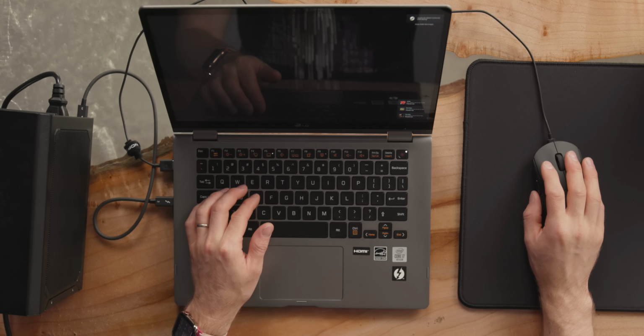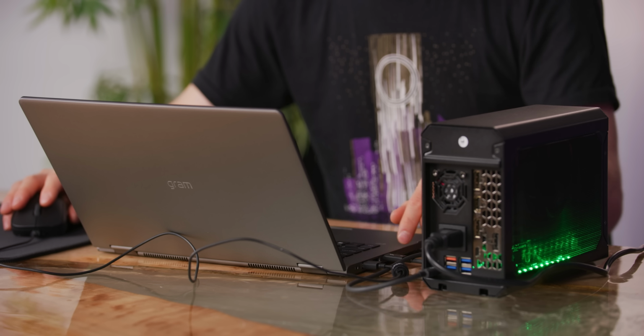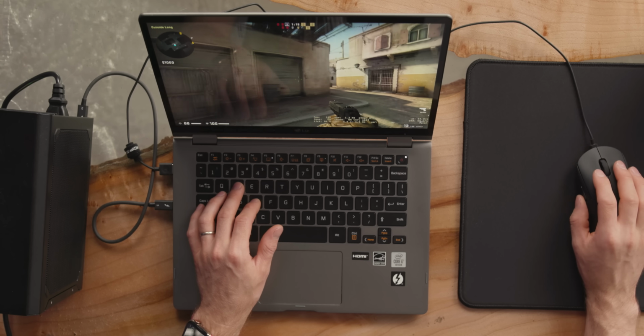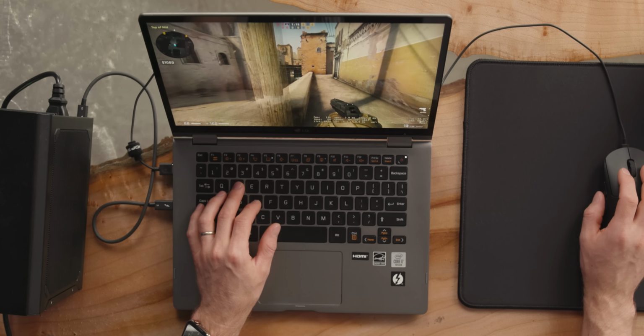Going to beat up some bots. That's a little unfortunate from a gaming perspective. It gets quite toasty on the left side of the keyboard here. This is a perfect example of how even an Ultrabook these days, with the right accessories, can totally be used for gaming.